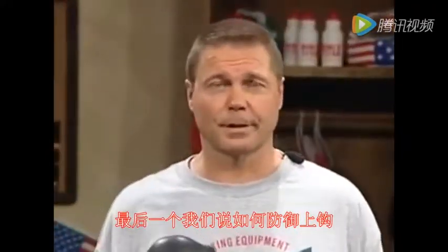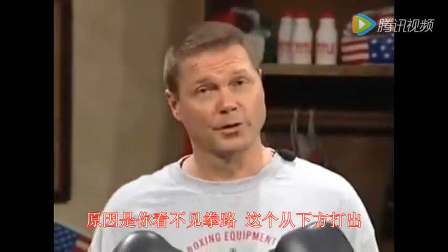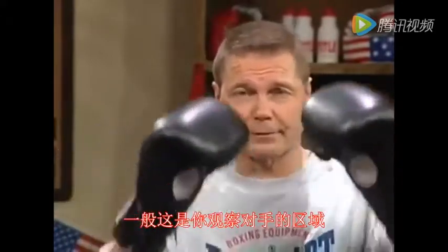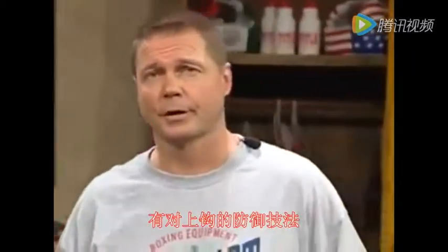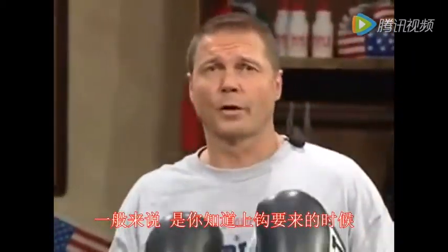Last but not least, we're going to talk about defense against the uppercut. The uppercut is the most deadly punch in boxing. The reason is you don't see it coming. It comes from underneath. Usually it's out of your perspective, your zone that you're looking at, and you don't see it coming, and it's a very effective punch. There are ways of defense against an uppercut.